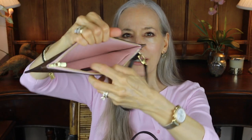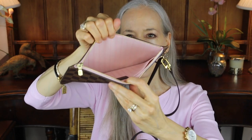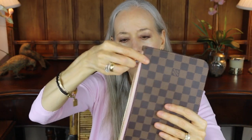Here I've got my papers. But it's got the same pretty rose ballerina lining, striped. It has one slip pocket. Beautiful, their zippers are just so smooth. And then this great strap, so you can carry it as a wristlet.